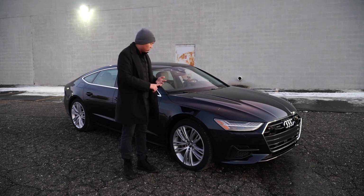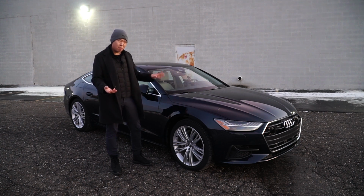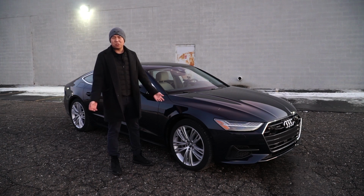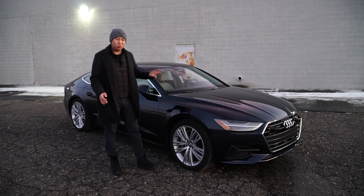It's got heated and cooled seats as part of the packages, and all of the other technology too. Infotainment, MMI, this generation. When I first saw it and it had double touchscreens, I was like, oh, come on, where'd all the buttons go? It's all touchscreens now. But once you get used to it, starting with the A6 when I first learned to use this system, you start to really like it.